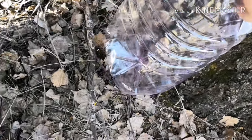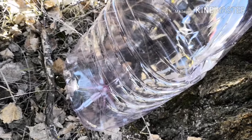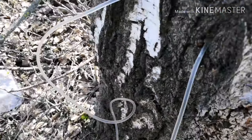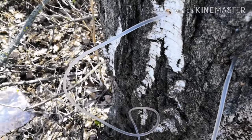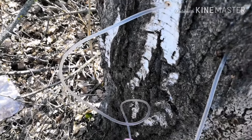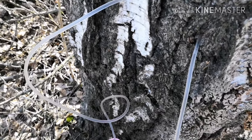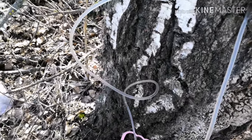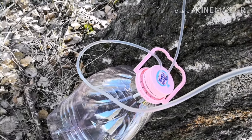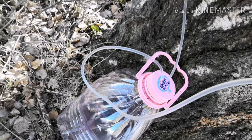Oh, guys, look at this. Oh my god. Look at the extract, guys. It's very fast. And look at the tube, there's no sign of bubbles. And it's the sign: if the tree gives you a continuous extract, it means the tube has no bubbles. Look at these two tubes, no bubbles at all. So the tree gave us a continuous extract, and as you can see, the drops right there are continuous as well.